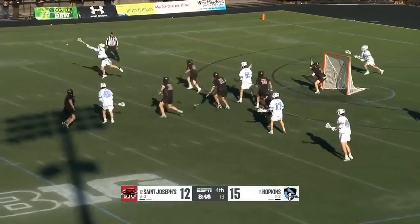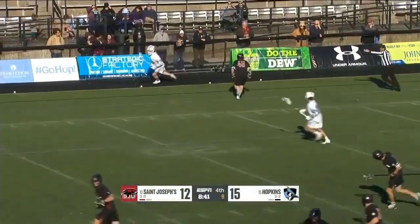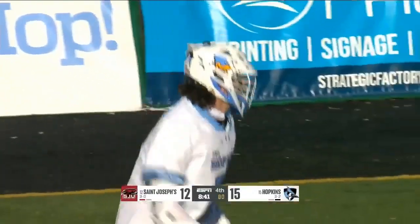Evans gets free. Unselfish turn back pass to Melendez, who can't handle it. Ball goes out of bounds. Turnover. The St. Joe's defense holds. 8:41 left in the game.